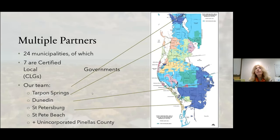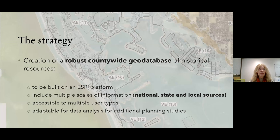So our project involved not only working with multiple disciplines, but also different layers of government. Pinellas County has 24 municipalities, and seven of those are considered certified local governments, which means they have appropriate preservation ordinances that allow them to take certain actions at the local level. On our particular team, we collaborated not only with the unincorporated area of Pinellas County itself, but also the cities of Tarpon Springs, Dunedin, St. Petersburg, and St. Pete Beach as the first part of our project.